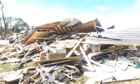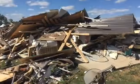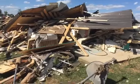If there is any good news, I've been told that the family does have insurance. They're in good spirits right now. It is tough, understandably, but they do have insurance, and Teresa told me, all things can be replaced. So here's what's left of Teresa and Bobby's place.